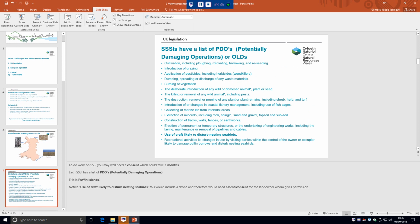Each one of these SSSIs has a set of criteria called the potentially damaging operations. I think they've got a new name now, but that was the name that we used to use. And effectively, when anybody suggested to do something on the SSSI, we would look down this PDO list to see whether any of them are on there. And if they are on there, then they need consent for it to go ahead. As we can see, use of craft likely to disturb nesting seabirds is on there, which could include a drone.